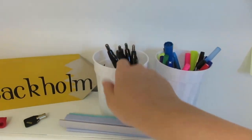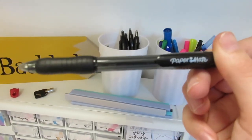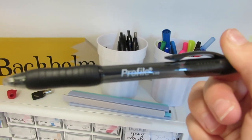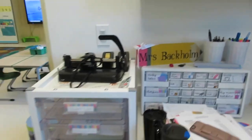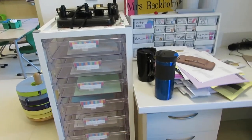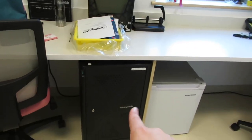And then I just have some of my favorite pens. These are my favorite pens, the Papermate ones, the Papermate Profiles. This cute little sign that my CT actually gave me during student teaching. I have all the forms in here so that they're easy for me to access to give if I need to. And then we have our Chromebooks.